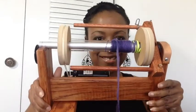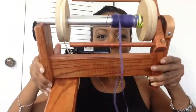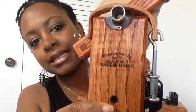So, hang on. You're getting an up-close picture of me today, aren't you? I was able to purchase a spinning wheel. It's an electric spinner. This is the motor right here. And it's from Heavenly Hand Spinning. I got this on Woolery.com, and it's kind of awesome.